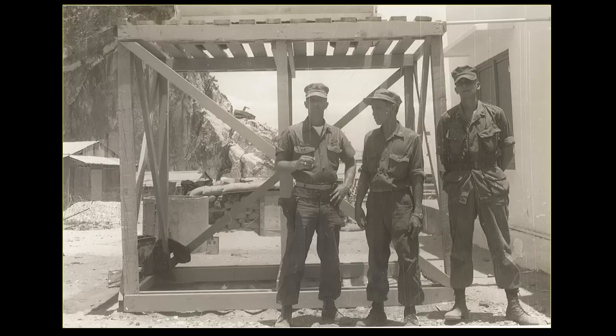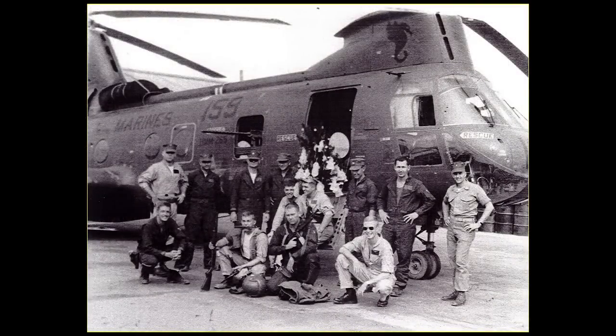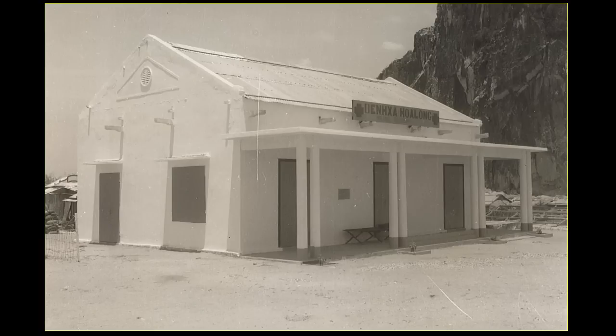You didn't want to disappoint. We had a fantastic CO. You did not want to disappoint him. Did not want to disappoint the crew chiefs. The crew chiefs, you wanted to look good in the eyes of the crew chief.